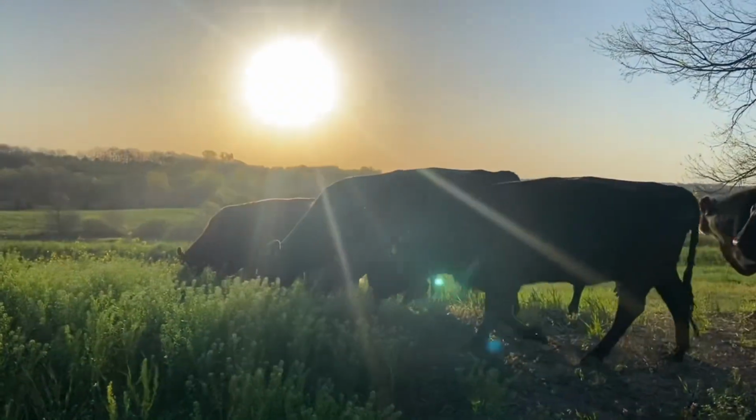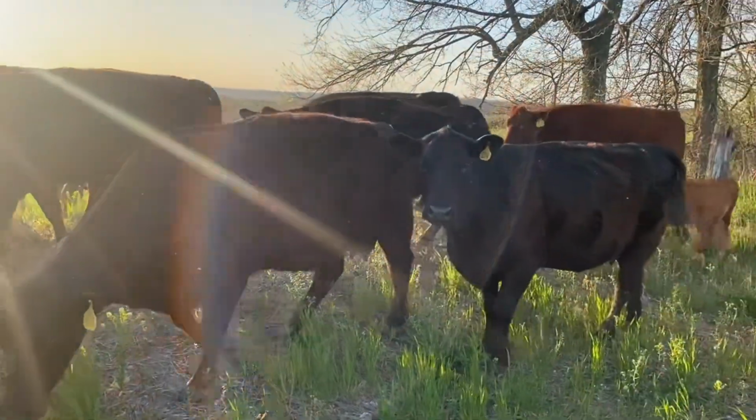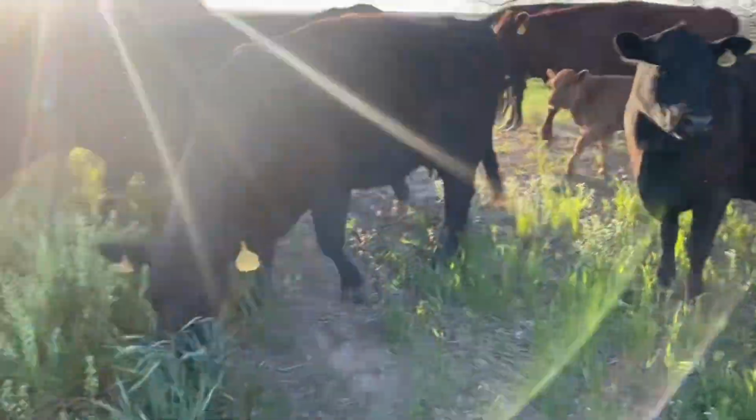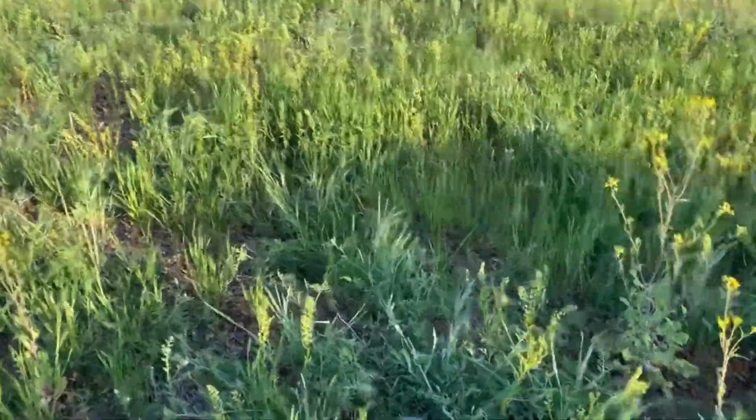Right now, that's a pretty shot. Right now, I'm letting this herd of cows onto some of our multi-species cover crops we planted in July, August time period.